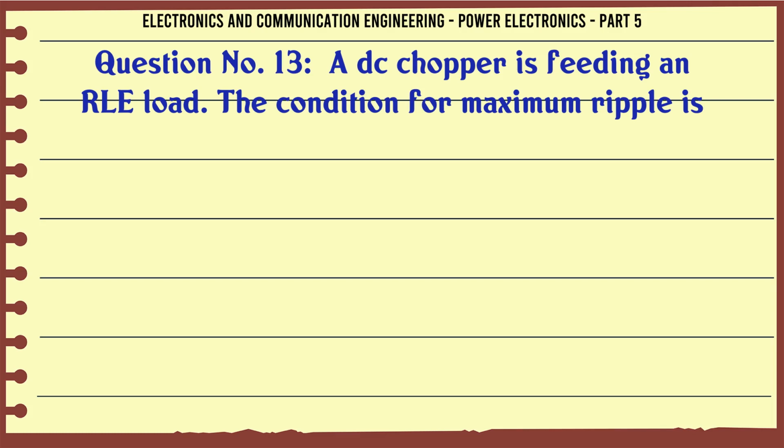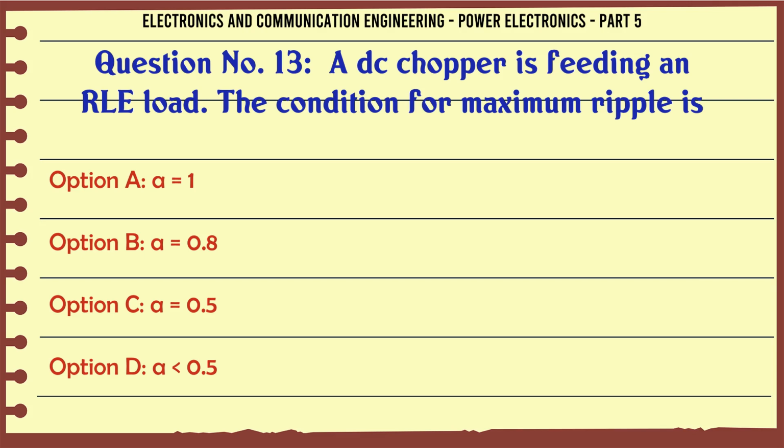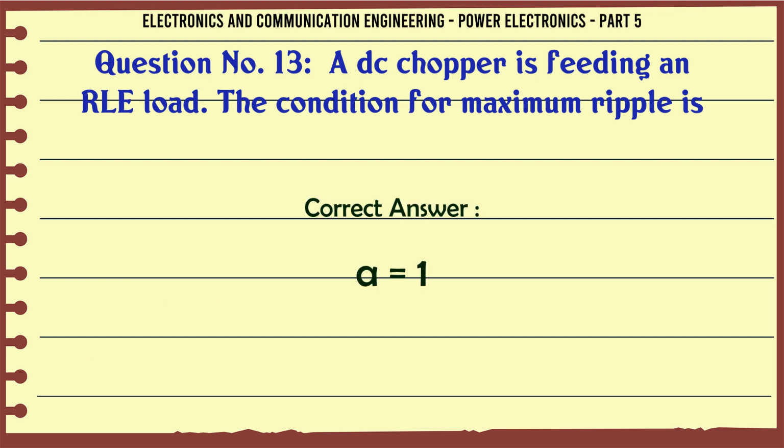A DC chopper is feeding an RLE load. The condition for maximum ripple is: A. 1, B. 0.8, C. 0.5, D. 0.25. The correct answer is 1.